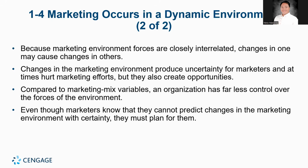Now, changes in the marketing environment produce uncertainty for marketers and at times hurt marketing efforts, but they also create opportunity. What does it mean? Because businesses cannot always predict what will happen in the market, environmental changes can create challenges. However, these changes can also provide new opportunities for businesses that are willing to adapt. The growth of online shopping created challenges for traditional stores, but it also created opportunities for businesses to sell through e-commerce platforms and reach more customers.